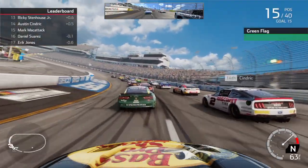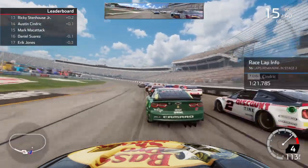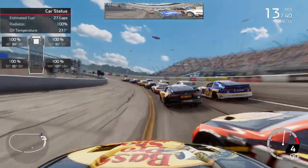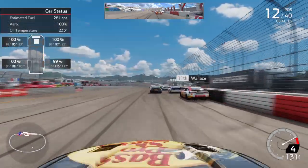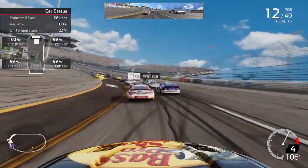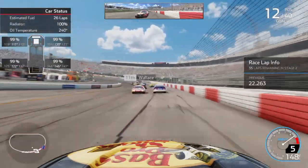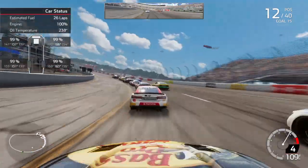So we head to the Geico restart zone and green flag. Got a much longer stage here, 36 laps in stage 2, with 27 laps of fuel. Okay, so we will have to pit here, and now we're around a lot of our rivals, so we really got to watch where we race and who we're racing around, because they will not give you any room at all if you're not careful. So gotta monitor that here.